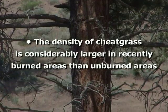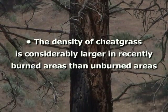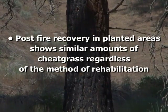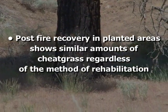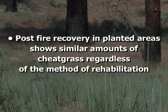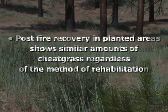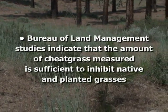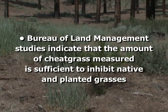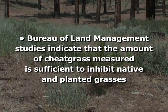And here we see some of the comparisons of the density of cheatgrass compared to that of the unburned areas. This is one of the aerial seeded plots in the forest where you can see that there's a bunch of cheatgrass in with all the plants and native wheatgrass. This was not only aerial seeded, but it was also planted, and we can see that by the baby tree in the background. And we can see the comparison of cheatgrass with the wheatgrass.